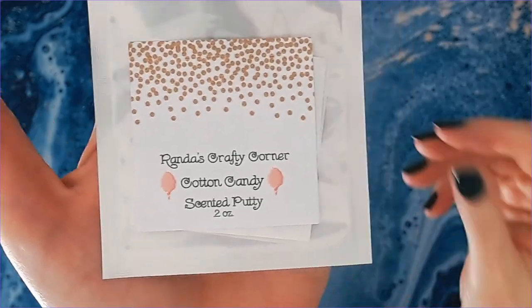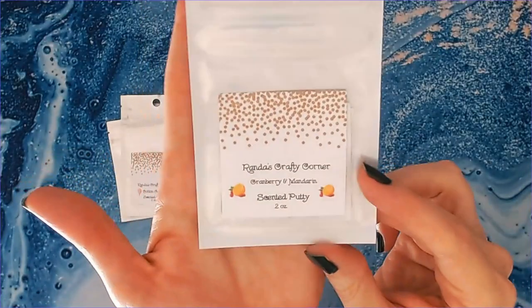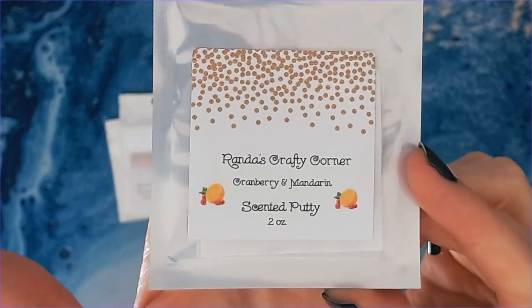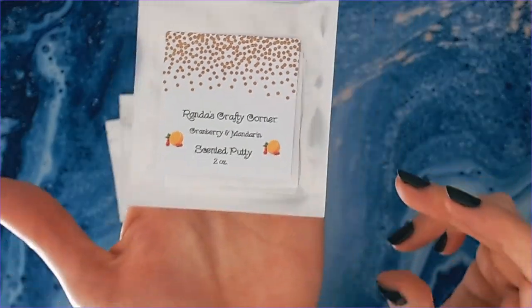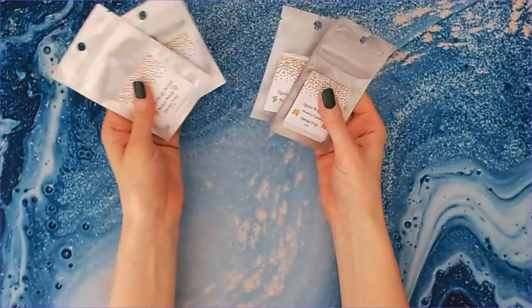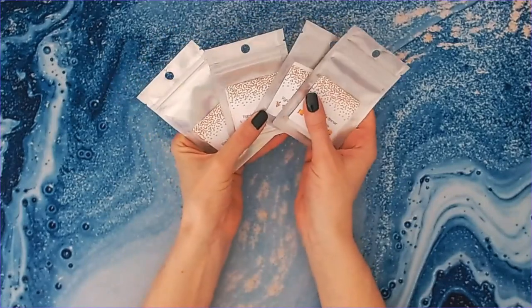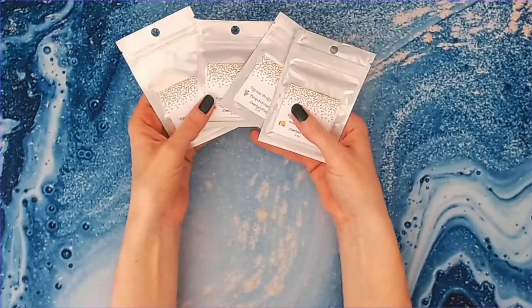Oh, love cotton candy. And then I got cranberry and mandarin, which is orange. So this is going to be a nice fall scent. Yay. Very excited. Absolutely love Randa's putty. I will have all the links down below for you to check these shops out. But if you haven't tried her putty, I highly recommend it.